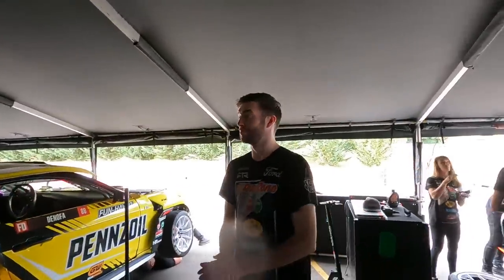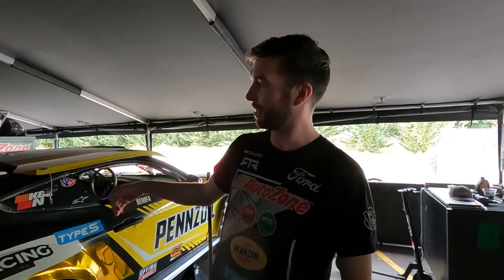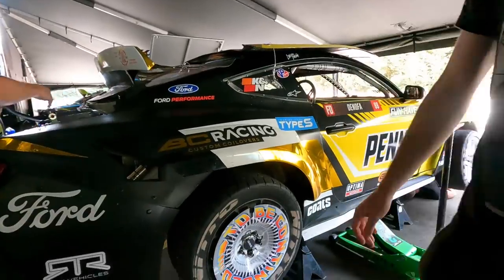So this is basically the service area for all the cars. My car is set up here all the time, close to the edge. Chelsea's in the middle and Adam or Vaughn are at the end. This time Vaughn is back. Good to be back. And everybody's got new wheel covers.